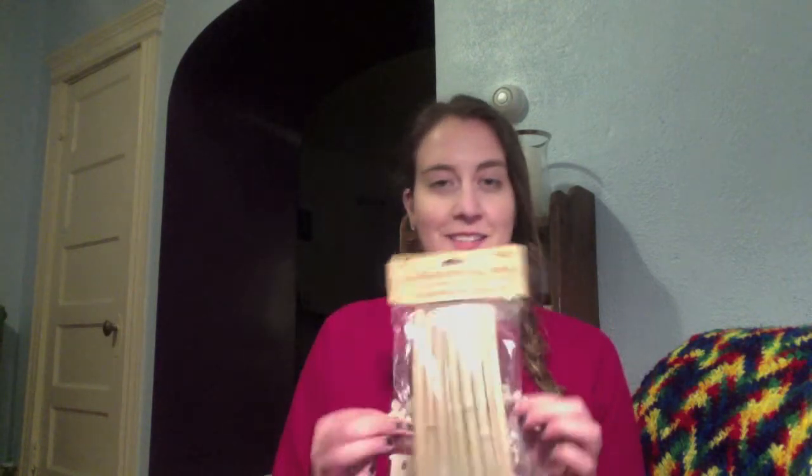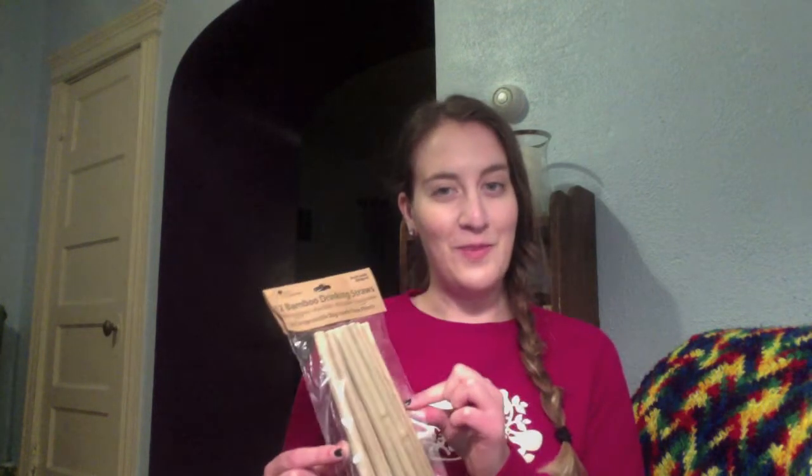This package comes with 12 bamboo straws. The really cool thing is that this is a compostable bag made from plants. So just like with the bamboo toothbrush, the packaging is also compostable. It's just really neat.